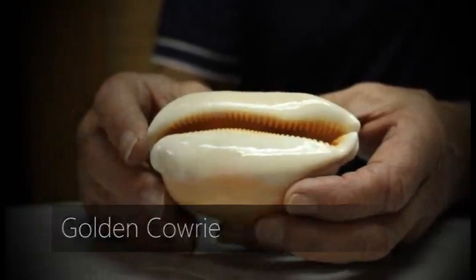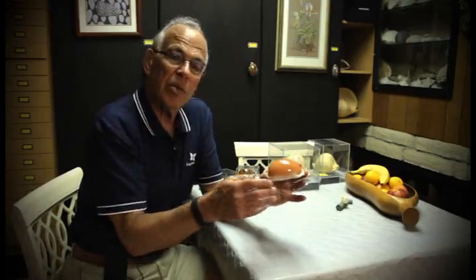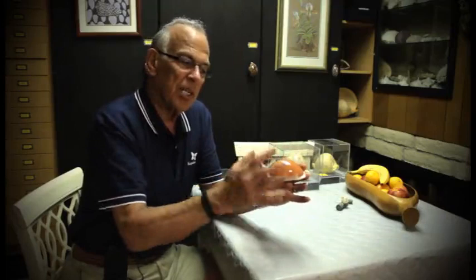One of the most famous shells is the Golden Cowrie, Cypraea aurantium. Its fame came from the fact that there were very few found. They were very rare. It's from the South Pacific. It's a very glossy cowrie. All of the cowries are similar in that they do not have incrustations of coral or algae, because the mantle of the animal itself goes over the top of the shell, and that keeps the shell shiny.